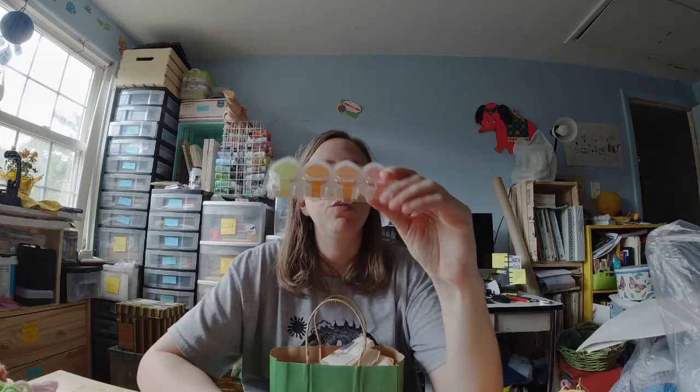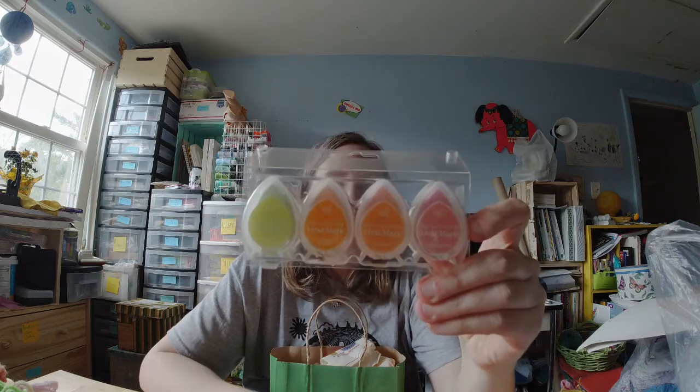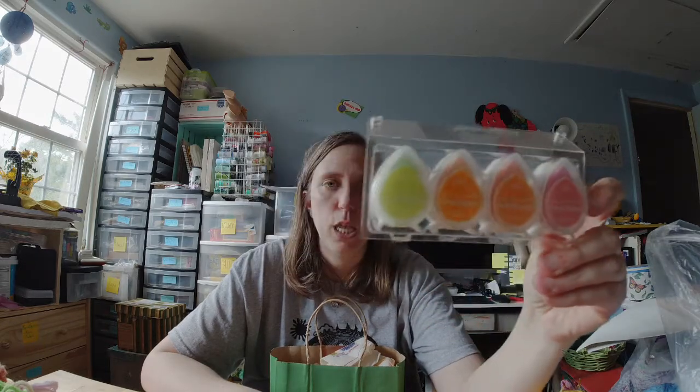I'll have to check these. I'm assuming they're not dried up. A set of 4 Versa Magic ink pads, the little dewdrops.